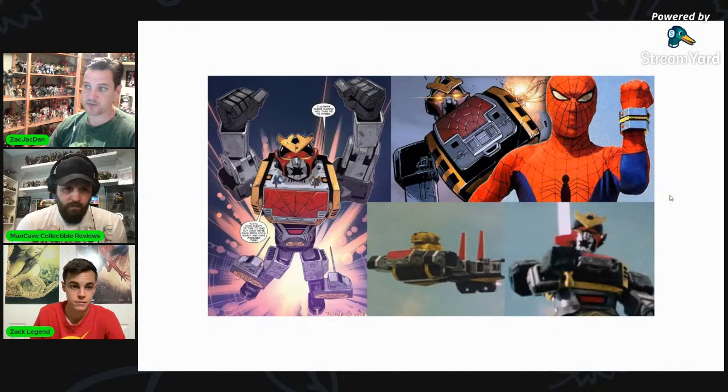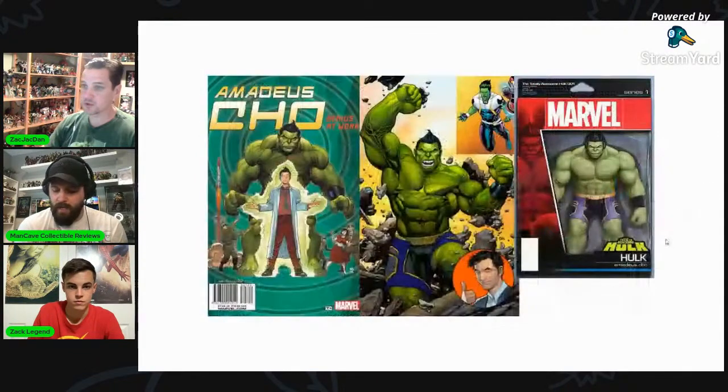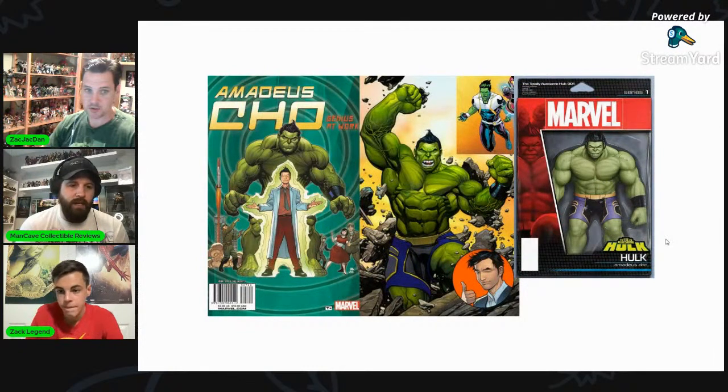And that's the thing. I was wanting to talk about that too, but I don't have time for it tonight. With the fact that these other lines never jumped into Build-A-Figures like Marvel did, it's kind of crazy to me, especially with Power Rangers, that we haven't seen Build-A-Figures for these Zords. All right, so Jacob, that giant T-Rex you're talking about, that is Mattel. That is not Hasbro.